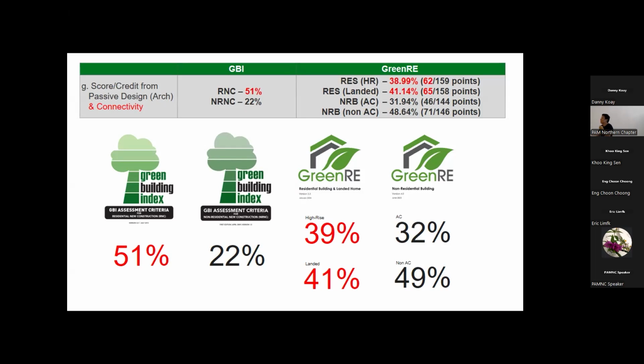Correct? Just like 40-something percent passes now. Here, 30-something percent, with 62 already counted, no issue. Because it's percentage, you need to see it in totality. This slide, I want to show two things. The first one is for GBI, the passive design and the connectivity may not be a handicap. It could be something useful, especially in Penang.